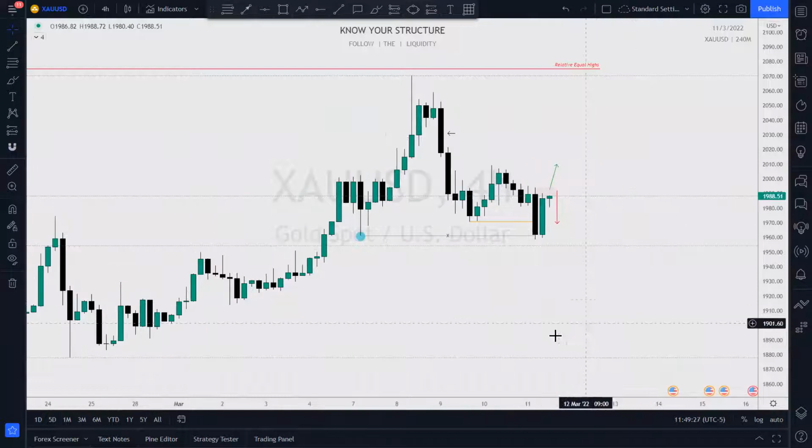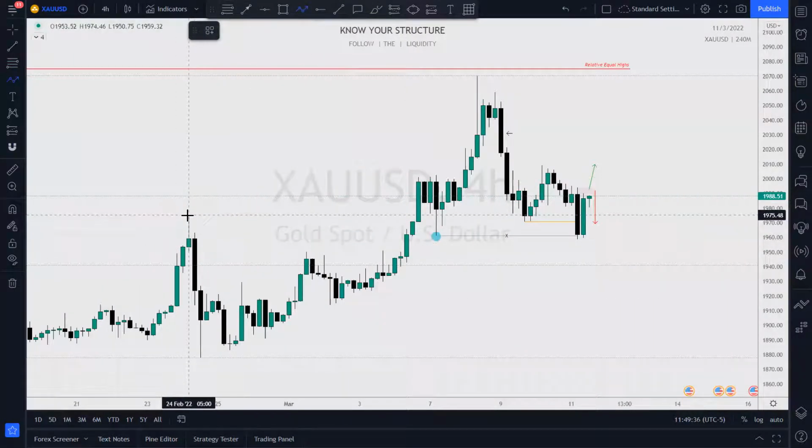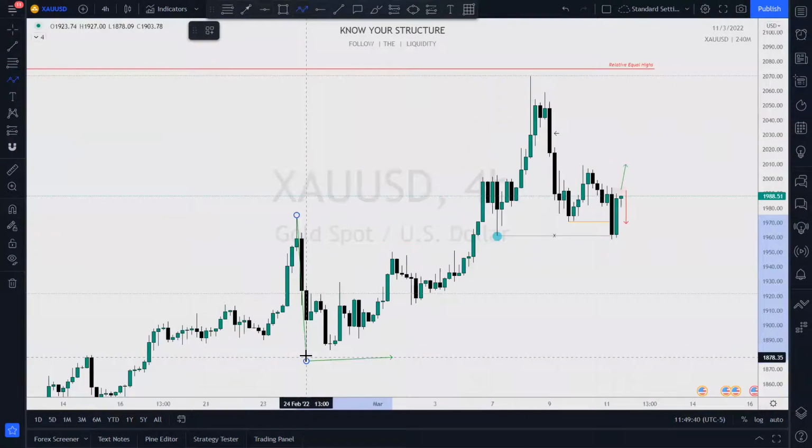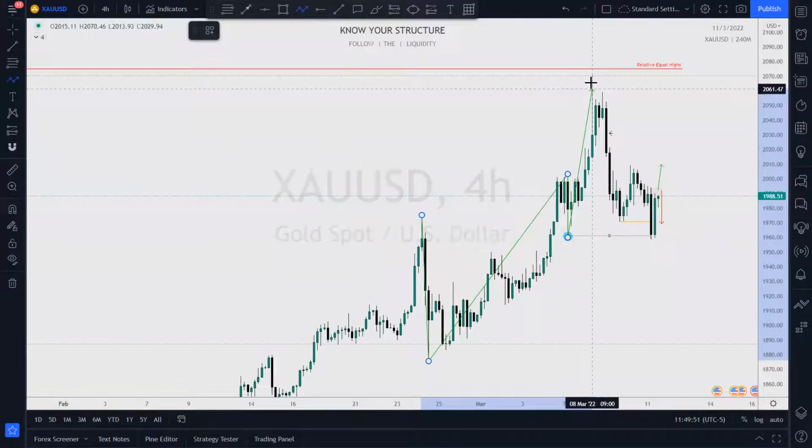When we start talking about structure again, let's talk about that 4-hour structure. What do I got here? We broke this high, pulled back, made that higher low, and then broke this high here. Pulled back, made the higher low, and then broke this high, making the higher high here. All right, let's pause here.